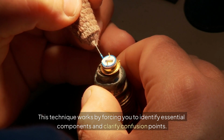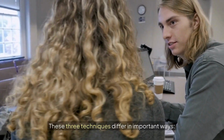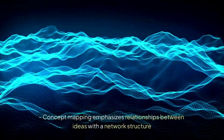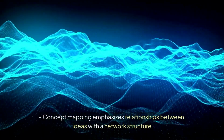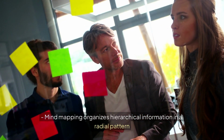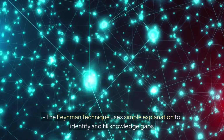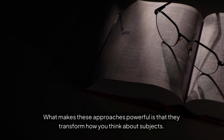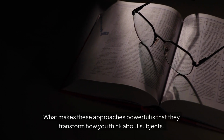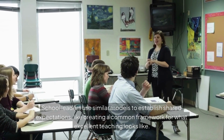These three techniques differ in important ways. Concept mapping emphasizes relationships between ideas with a network structure. Mind mapping organizes hierarchical information in a radial pattern. The Feynman technique uses simple explanation to identify and fill knowledge gaps. What makes these approaches powerful is that they transform how you think about subjects. They create cognitive frameworks that guide understanding and decision-making. School leaders use similar models to establish shared expectations, like creating a common framework for what excellent teaching looks like.